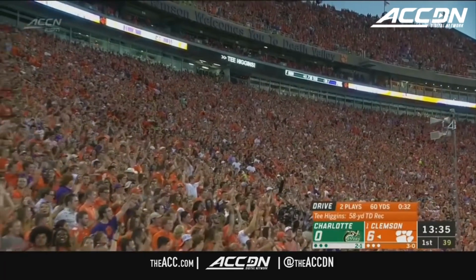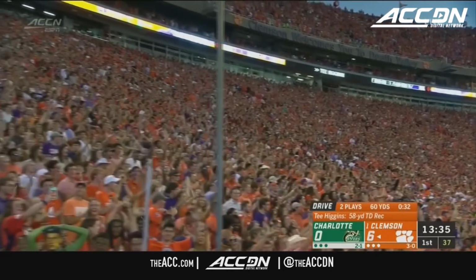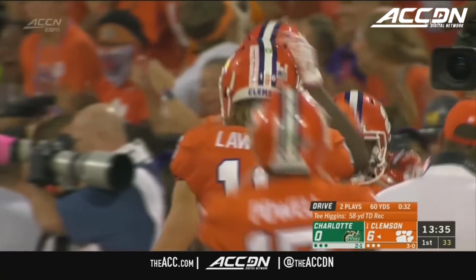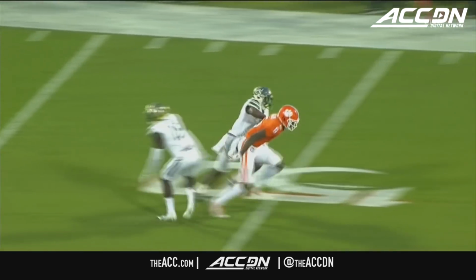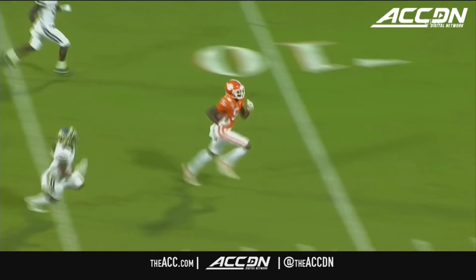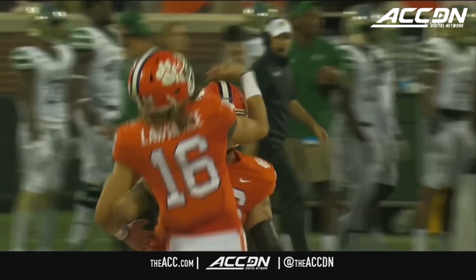T. Higgins. And an explosive start for Clemson. Lawrence takes the snap. You see the double team just splits it, and then just too much speed by Higgins. This is able to catch the vertical and head into the end zone.